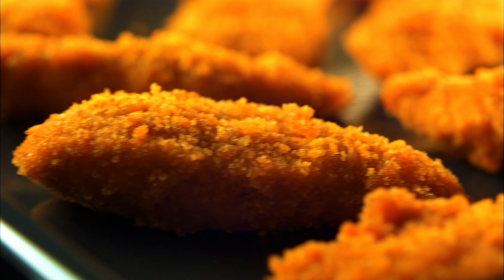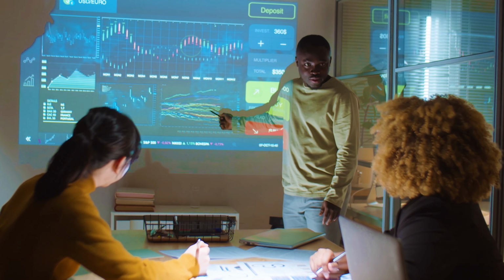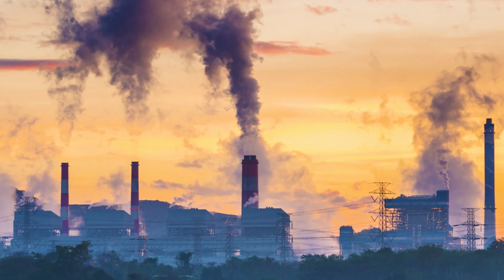I'm here to share some research we've done around calculating emissions of a seemingly mundane product, the chicken nugget, which could have profound implications for the way we measure and reduce product level greenhouse gas emissions.